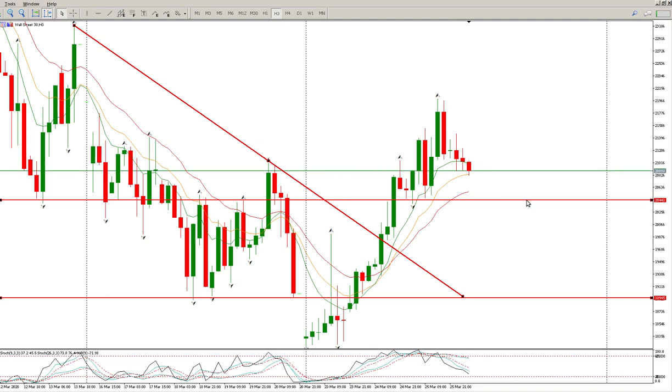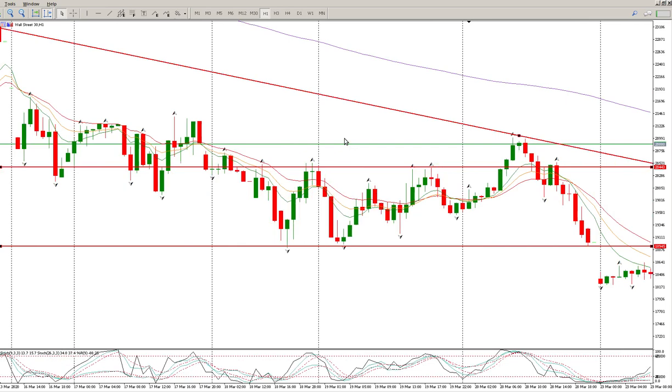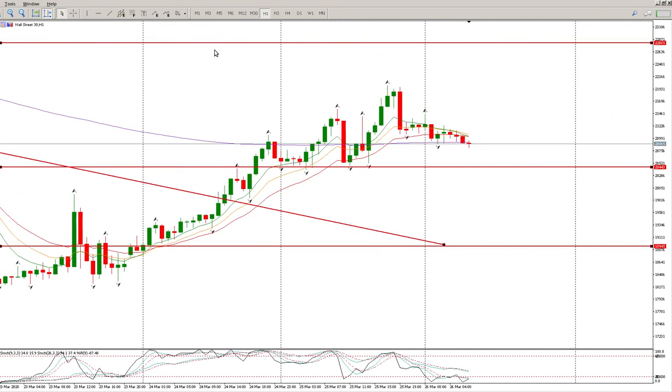So we are above the moving averages at the moment. So what we're looking for is to see some sort of consolidation and then move to the upside. So I do expect this to continue a little bit longer. Possibly what I'm looking at is a gap close up here at 22,800. Okay, so that's kind of what I'm looking at.